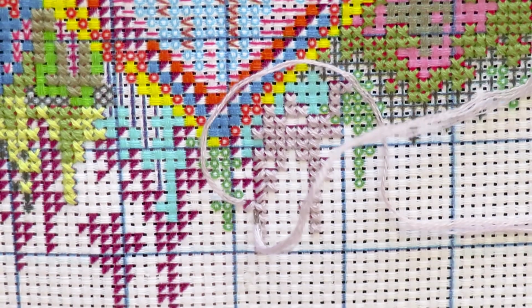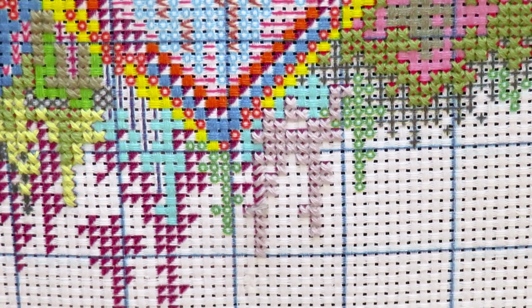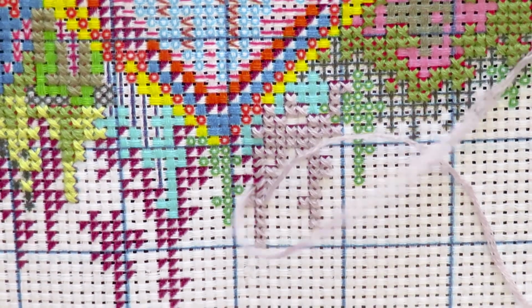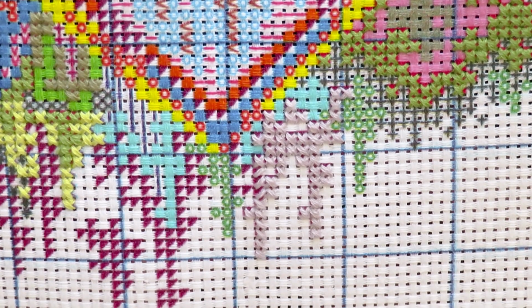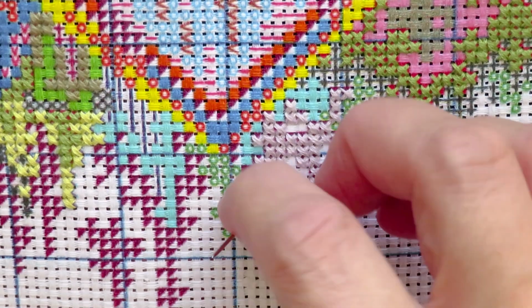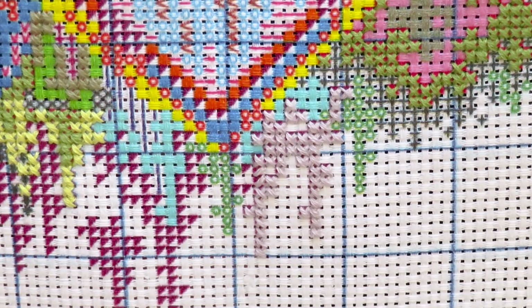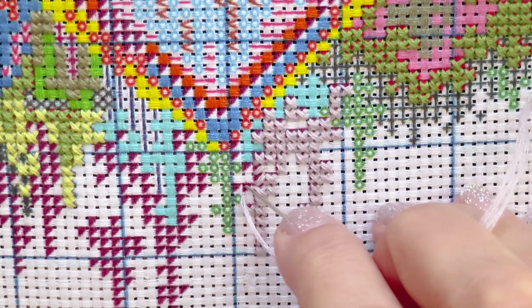But certain designs could be all right when you have a big design with lots of details. Don't order those in 9 count. You're not going to have a good picture. It's going to be very, very pixelated. So I would suggest staying away from that.